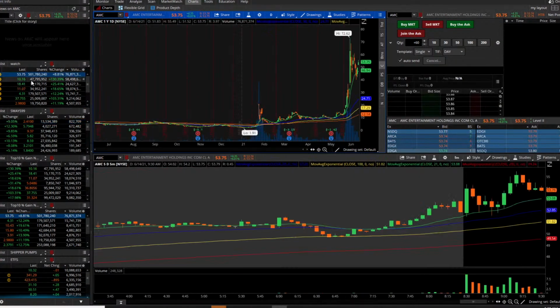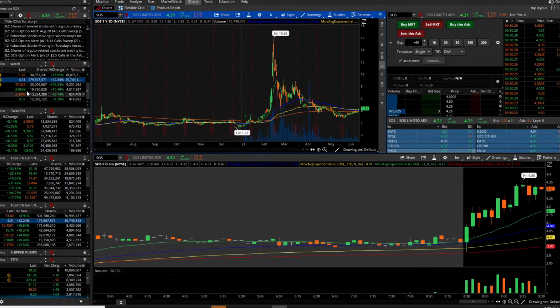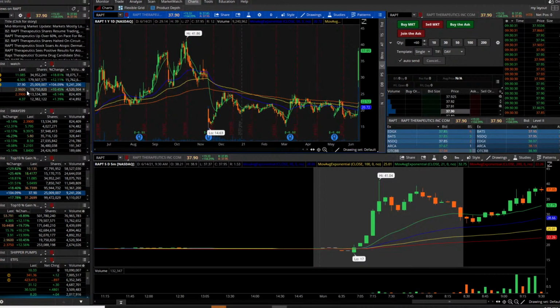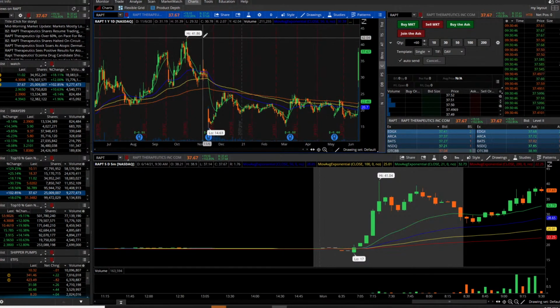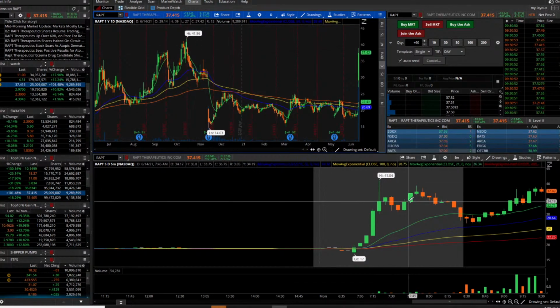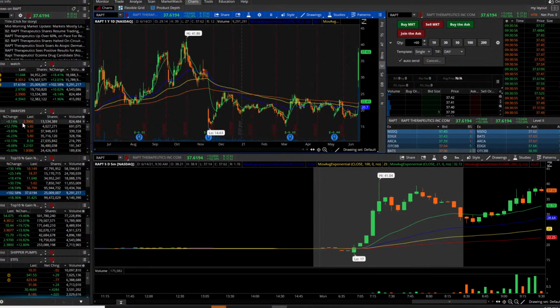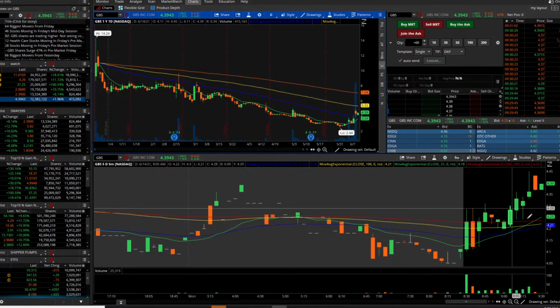Let's see, which ones do I like the most? Alright, what has the most potential? RAPT. Look at this crossover on the daily here. RAPT crossing over all indicators. This is a nice crossover. This thing could start to go really bullish. It's got room up to 41.86, that previous high. It's going to run into 40 as resistance, I'm sorry. GBS just did a crossover. Not a lot of volume on it though.